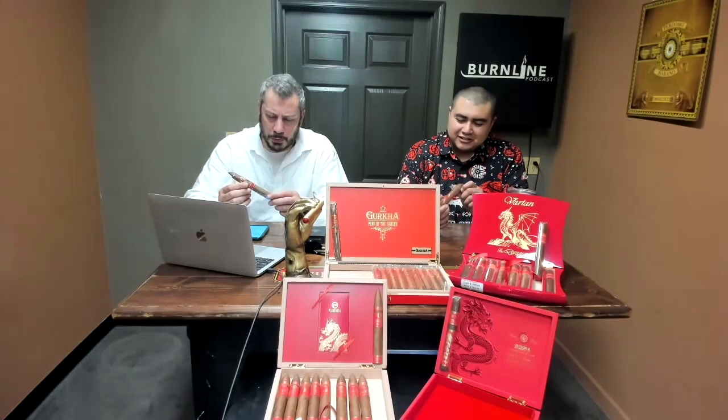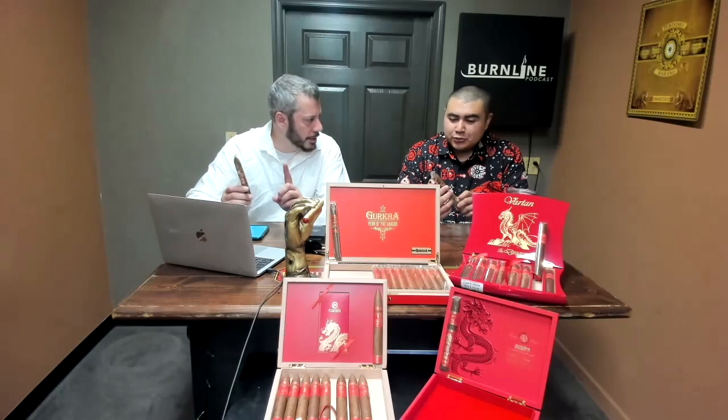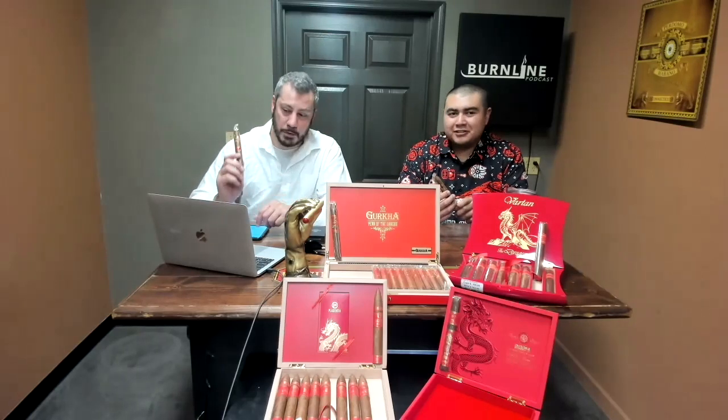And we are smoking the Ghurka Year of the Dragon Figurado 6 3/4 by 52. Okay, so bunch of stuff. Number one, we've never smoked a Ghurka on the show. Correct. This is our first Ghurka. Number two, you will notice there are 4 Year of the Dragon cigars out here on display. This is the 4 we can get our hands on, and these are all available at Davidoff in Westminster, Maryland.